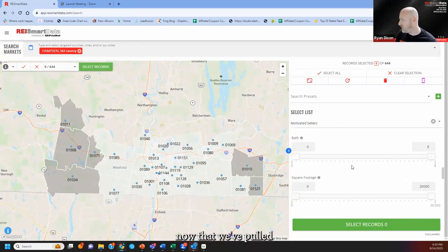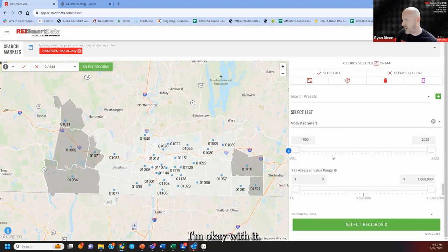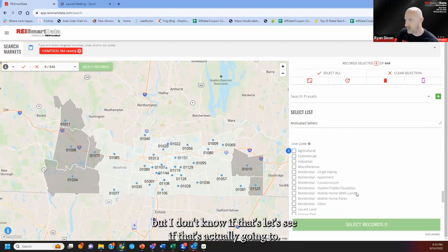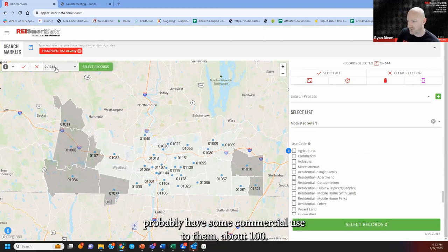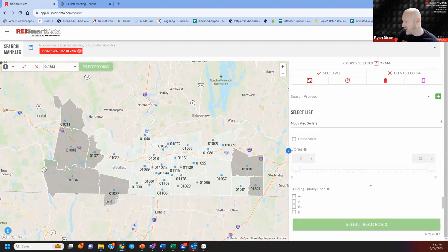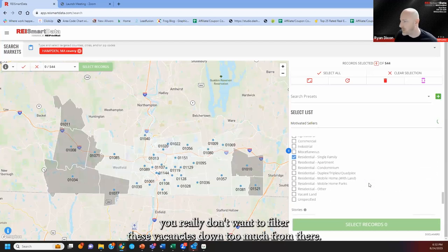So now that we've pulled the vacant, the rest of this I don't really want to filter down. If it was built and it's older, I'm all right with it. It's vacant, so I'm okay. Let's see, we can go ahead and do residential. They're saying that some of them probably have some commercial use to them, about 100. So it depends if you're that kind of investor or not. But besides that, you really don't want to filter these vacants down too much.